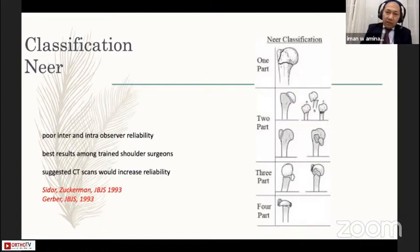However, if we try to do a Neer classification, there is poor inter- and intra-observer reliability, especially when we use X-ray only. So it is considered to be more reliable if we have a CT scan to have a better understanding of the fracture pattern.